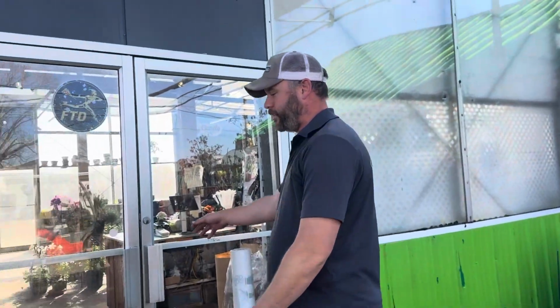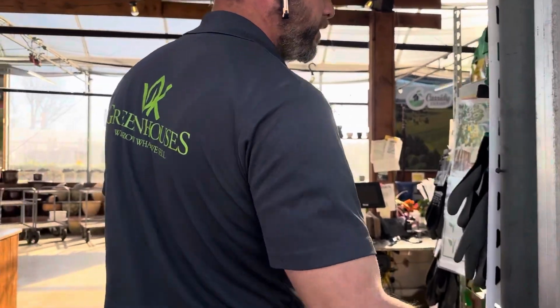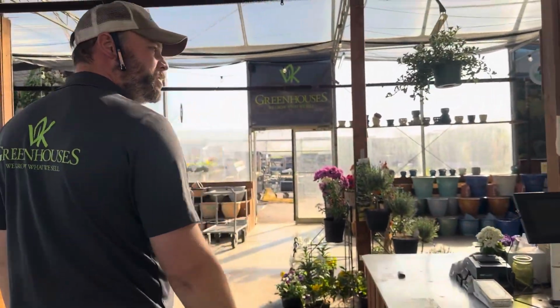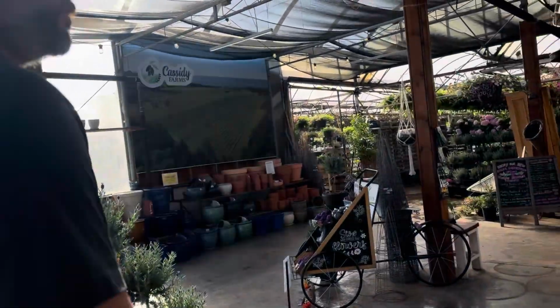Anyway, they opened it up, they built a whole lot of expansions. This glass building was actually a building that they took down from another greenhouse and built here. I want to say it was in the 80s. Okay. And there's been expansions ever since. Yeah, it's a fairly big building.